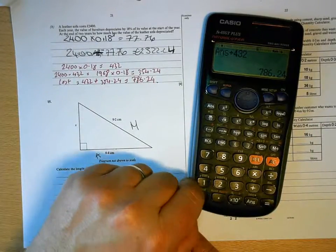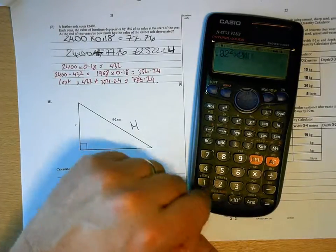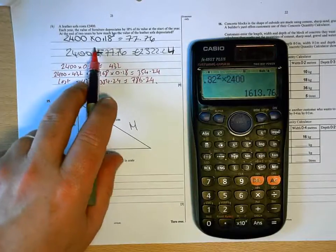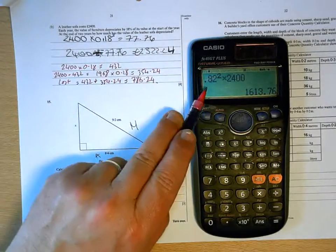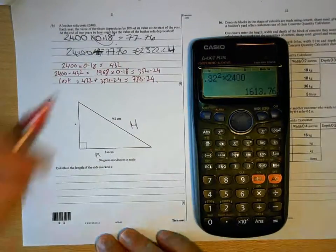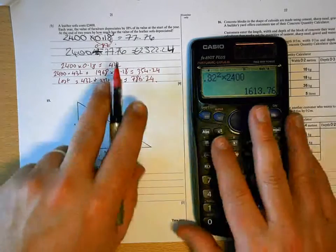Ah, 100. That's it. Okay, so the mistake that you've made is that the loss, because it's losing 18%, you're actually having to work out what 82% each year is going to be worth. So it's 0.82 squared, not 0.18 squared. So that's your mistake, because it's a depreciation. If it was increasing by that much, then what you would have done is correct. So that's what the mistake is.